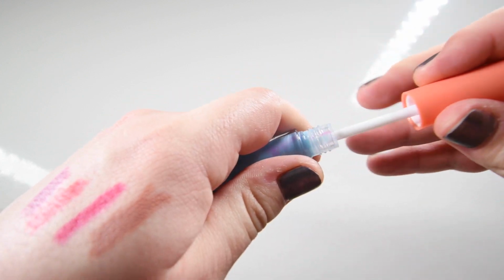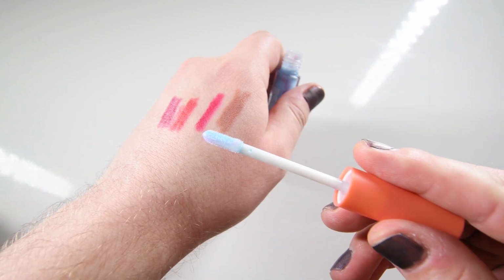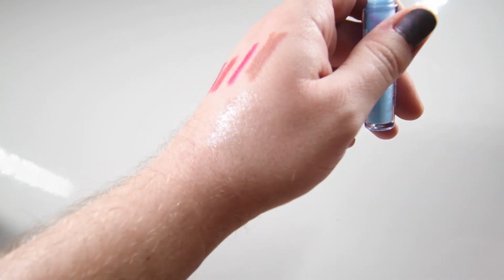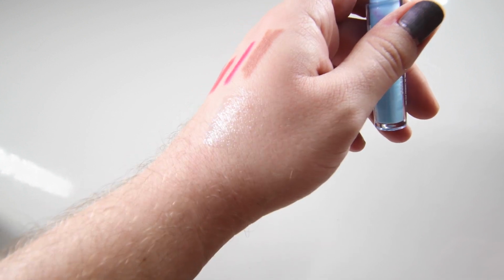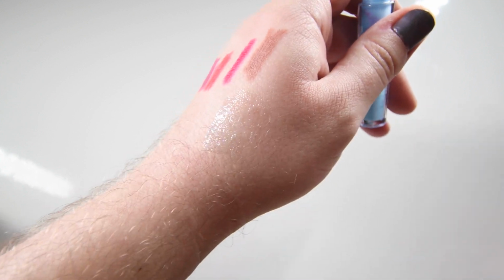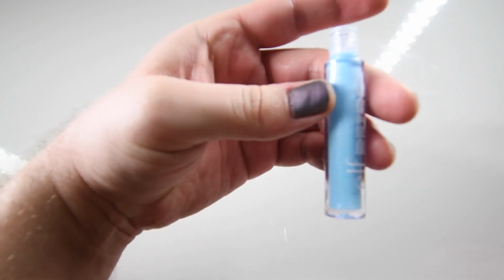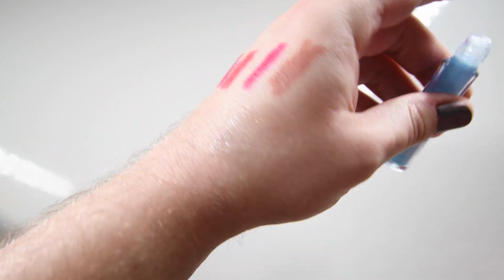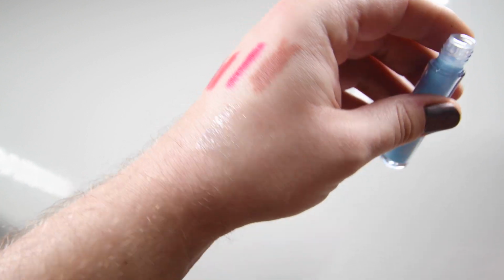It looks really scary in the tube because it's straight up blue, but it has a little bit of a blue reflect in it. I mean, you can't even really see that, but it's mostly a clear, sparkly gloss with a tiny hint of blue. So if you see this and you're interested in it, don't be scared off by the fact that it's blue in the tube, because it's definitely not blue when it goes on the lips.